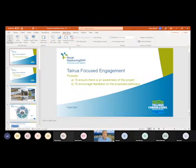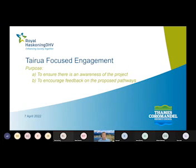So tonight is all about Tairua, but it's about Tairua and the area that's most at risk to flooding inundation. So that's the town centre and the area around Pepe Reserve. So that's the focus of discussions tonight. We can look at other things, so there's a bit of scope to answer questions and look at other areas, and anything that comes up we can try and answer.